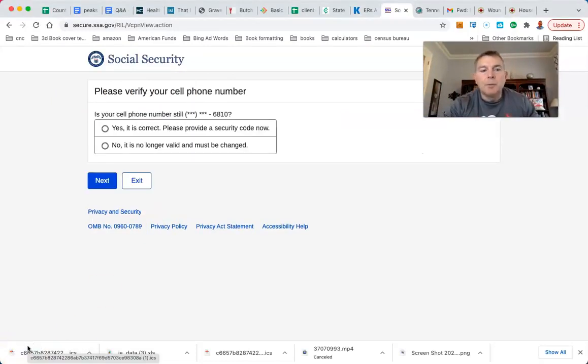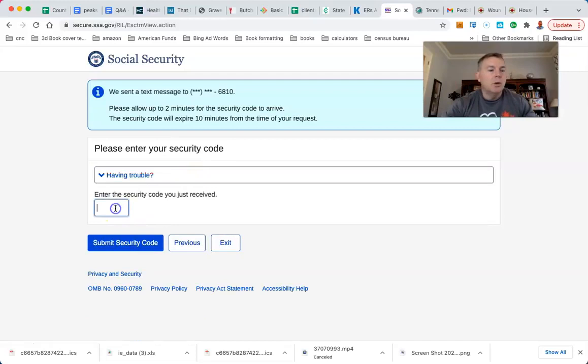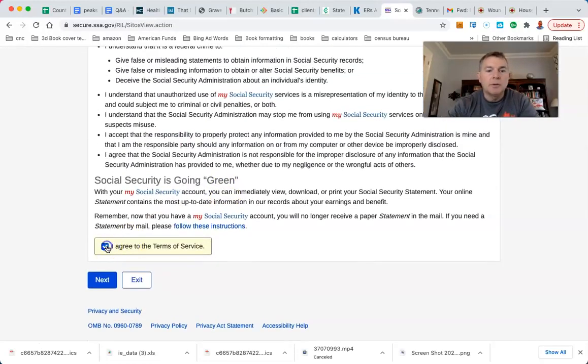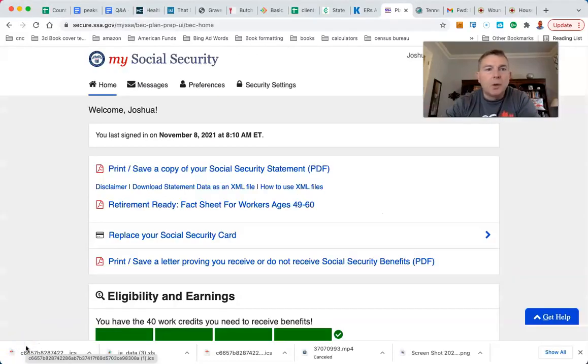When we put our username and password, we're going to get a verify two-factor authentication. We're going to say, yes, this is me. And we're going to get my code that you just sent me from right there. My code is 5410449. Okay. Hit submit code. We're going to agree to the terms of service. Take us to My Social Security.